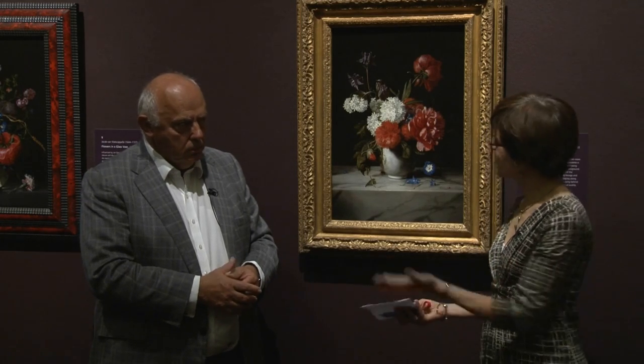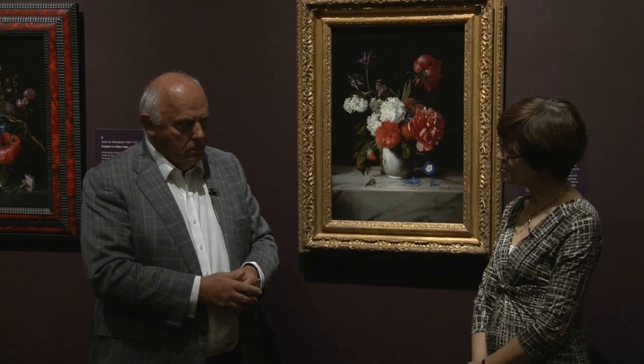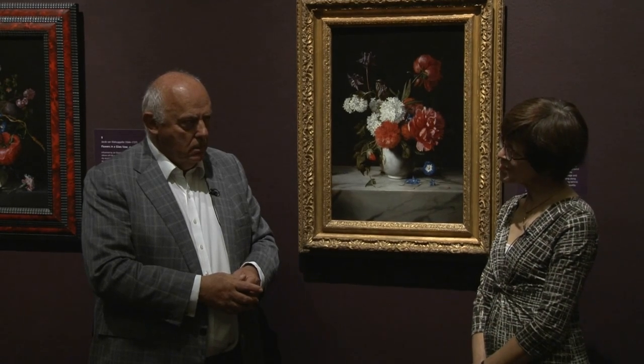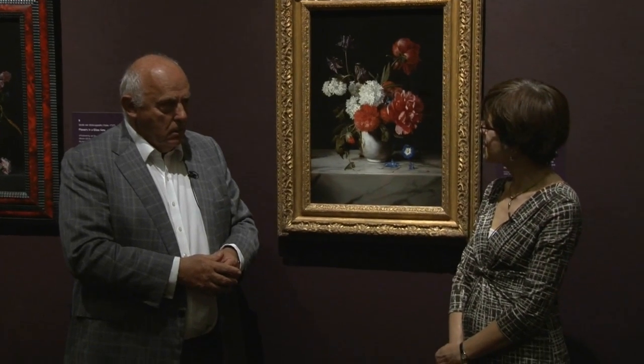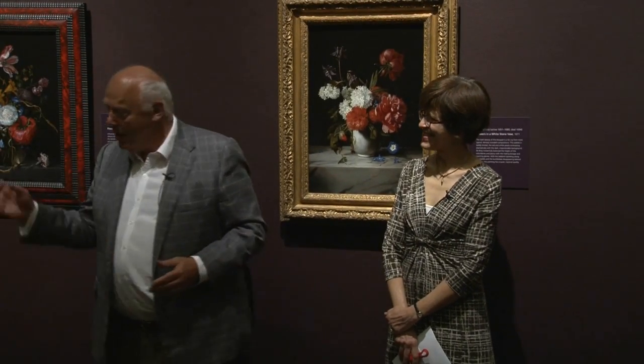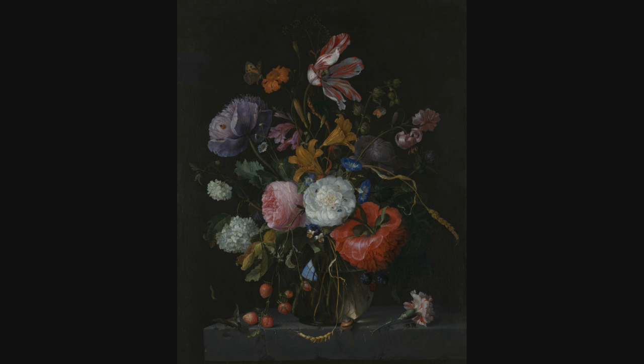Now, we've talked about a particular favorite in your collection. Do you have a particular favorite painting in the National Gallery's collection that... Oh gosh, that I would sort of make off with. Well, perhaps we can do a swap. Well, I think possibly this Valskapelle here on my right. This is a wonderful painting by him.